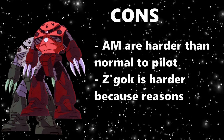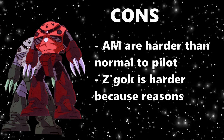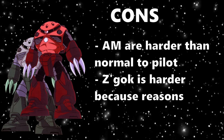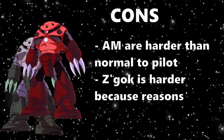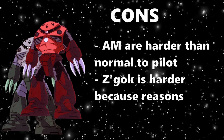We don't know the extent to this. In general, amphibious mobile suits have been noted to be difficult, so this guy's just even more difficult, and I don't have anything to compare it to. Is this like driving an automatic car versus a stick shift, riding a bicycle versus a unicycle? All we have to go off is that it's hard, and we could just end it off here, but I feel like extending this segment a little longer, so let's go into it.